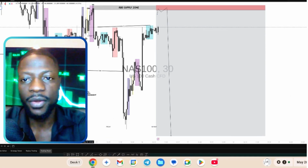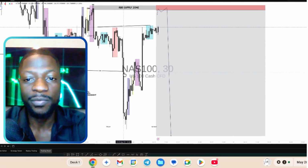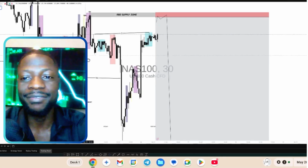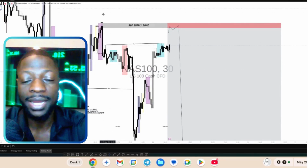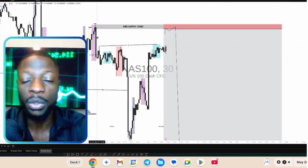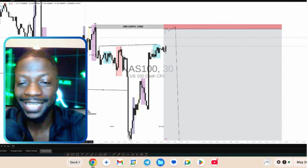So you can see that we have a very nice rally base drop supply zone with break of structure, liquidity, and a massive candle that was left behind right here. And do you know what this means? This usually means that there's a lot of unfulfilled orders at this level right there.